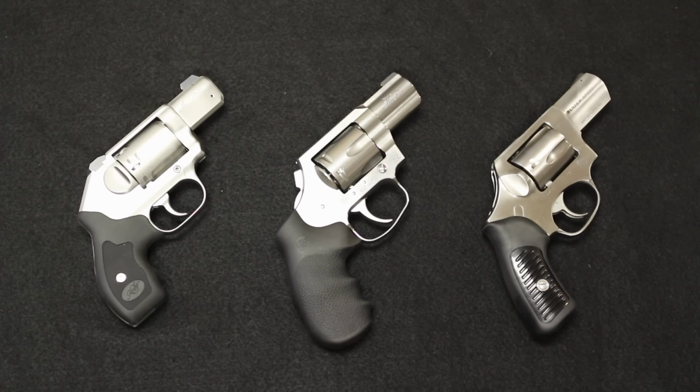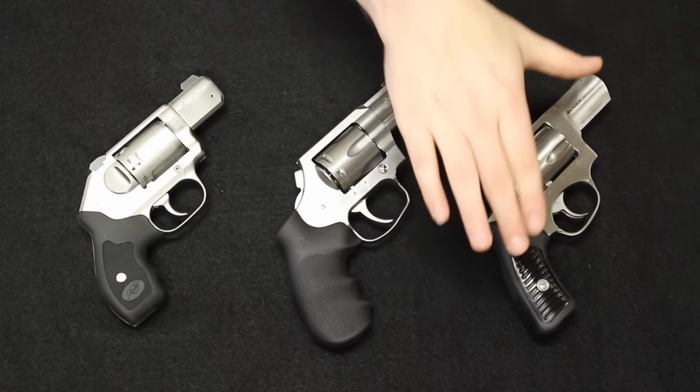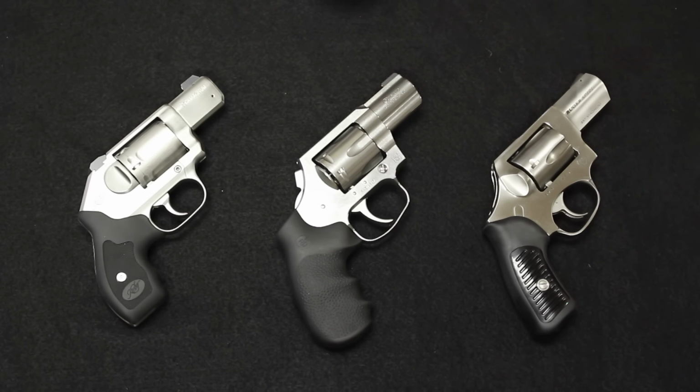Today I have another tabletop review and comparison for you with three snub-nose 357 concealed carry revolvers. Over here we have the Kimber K6S. Here in the middle, the new King Cobra by Colt. And over here, the tried and true Ruger SP101. Obviously, these are all three hammerless 357 revolvers.